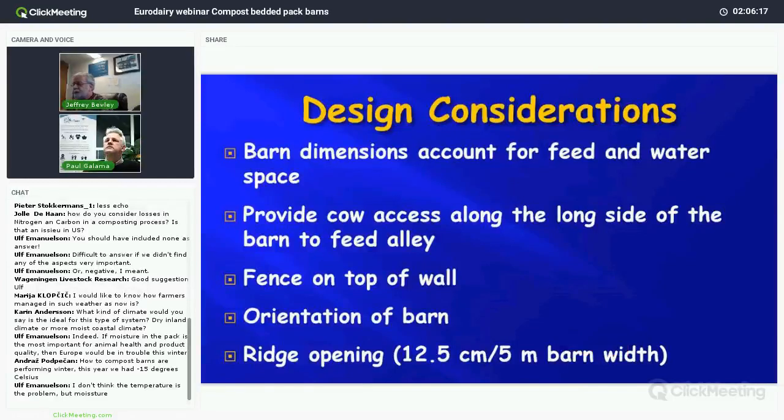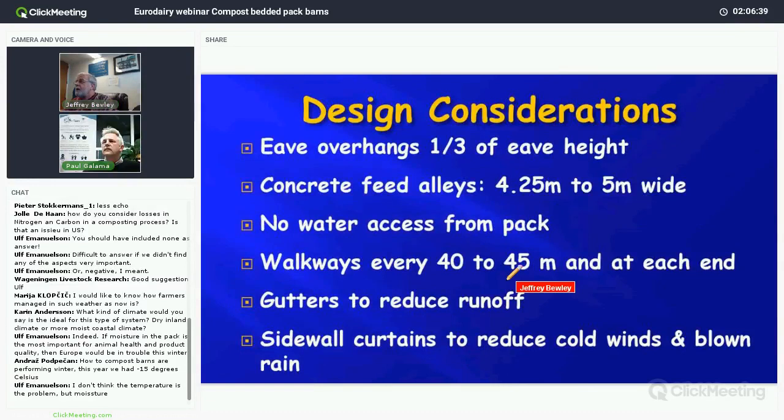One of the other important aspects, because of that extra heat and moisture from the barn, is getting a sufficient ridge size on that. We are looking at a ridge opening of around 12.5 centimeters per 5 foot of barn width. So if we're looking at a 10-meter barn, we'd have a 25 centimeter ridge opening. Eave overhangs of about 1/3 the eave height. Concrete alleys, we want them about 4 1/4 to 5 meters wide.